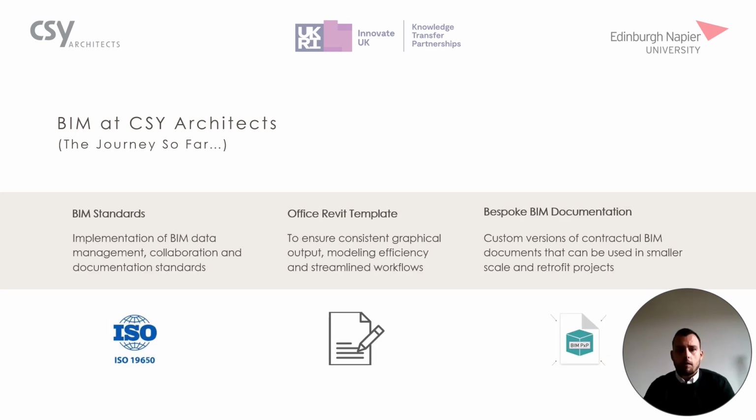BIM standards as well, so we've successfully implemented our BIM standards across the office. We've got a suite of documents which encompass things like our modelling standards, our data management standards, and our documentation standards, all of which align closely to the ISO 19650, which are the government standards that are out there. We've also created a new Office Revit template, which means that every new project that's started in the office uses this template as a basis, and we're seeing efficiencies attached to that as well. It also means that we're able to have consistent graphical output and streamlined workflows by using this.